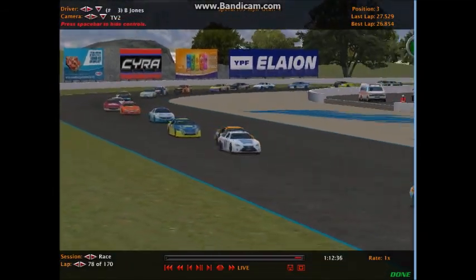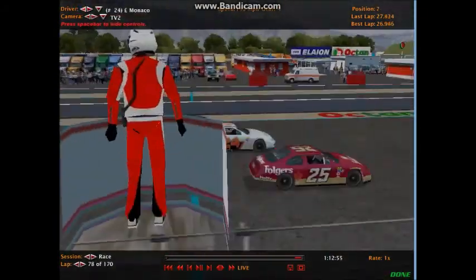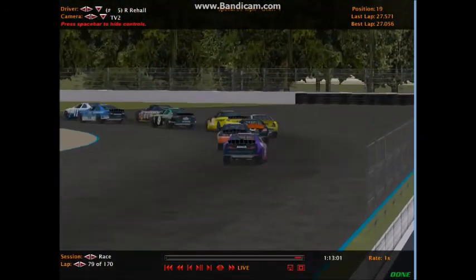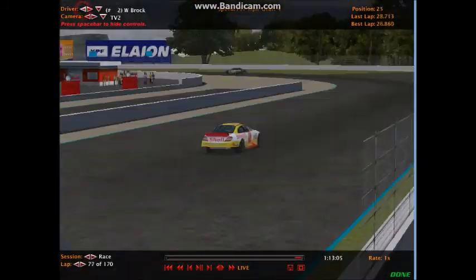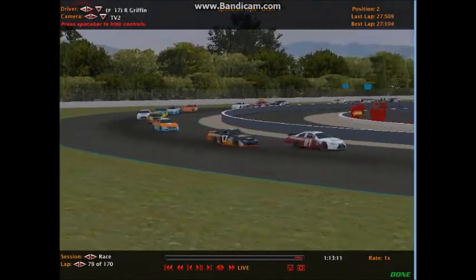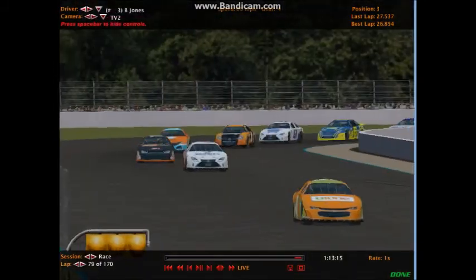Reddit Davis is having a pretty good run with Vince Freeze in 6th and Eric Monaco in 7th. I'm not sure where Ray Hall's running. Last I checked, he wasn't too bad. Now he's down in 20th, so not too great either. But he's still on the lead lap, so great to see Reddit Davis having a good run, as we're seeing Eddie Shempadkar's rather large lead over 2nd place Ryan Griffin and 3rd place Bobby Jones.